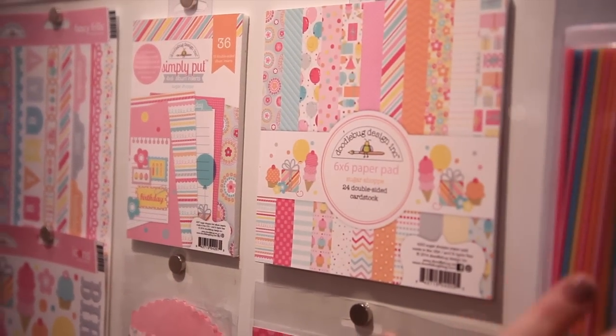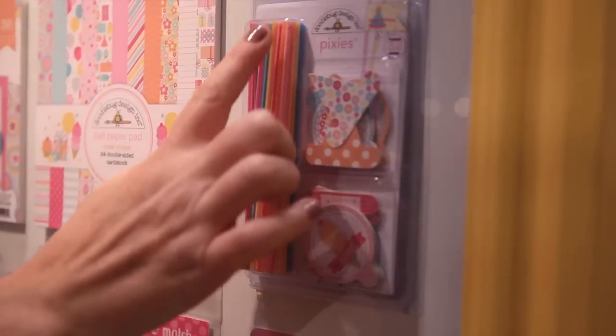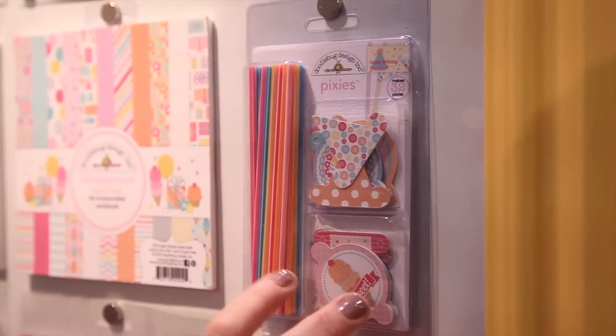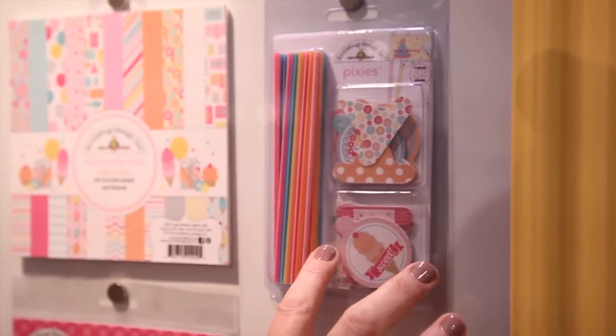They have pixies made just for this collection. Look at these fun, colorful straws with the toppers. They would be perfect on a little girl's birthday cupcake.